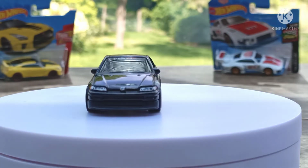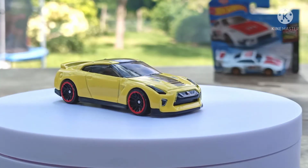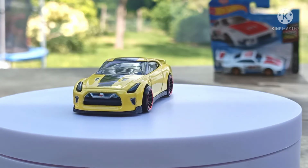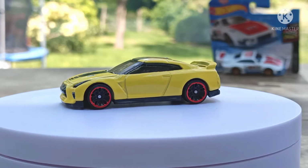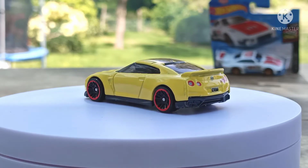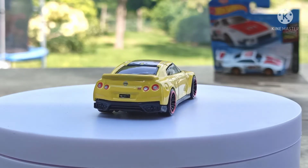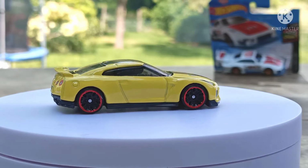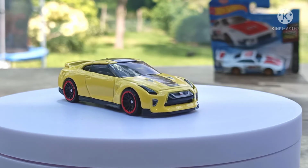So yeah, very nice example. And this is the last in the Japanese group today. So this is the 17 Nissan GTR R35 in brackets, and in eye-catching yellow with the lights at the back, nicely detailed. And I think this is slightly smaller than 1/64 scale, but nonetheless it's a really striking example of it. Really nicely done.